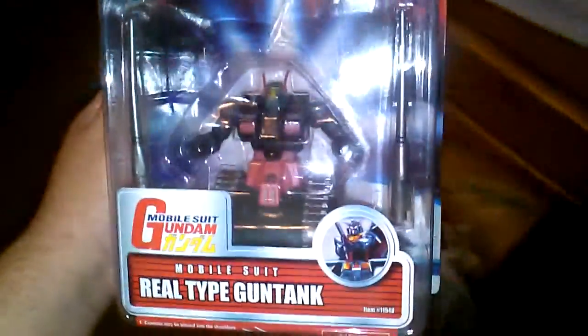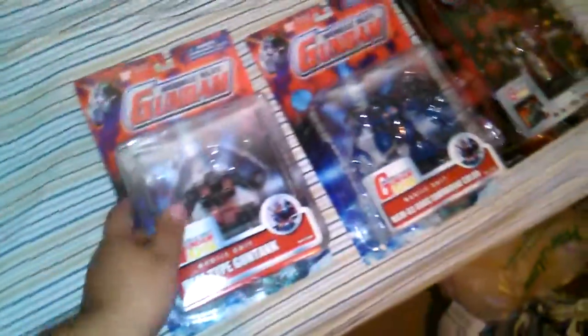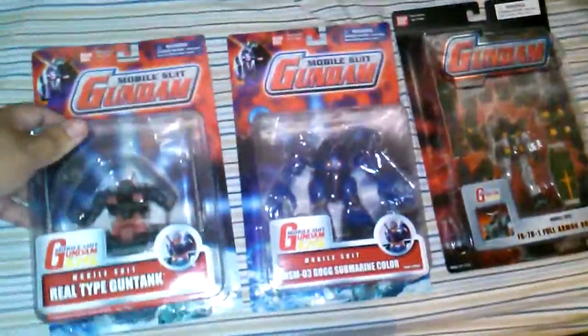Whoa there, buddy. A Real Type Gun Tank? Is this a fake video? Am I using editing software right now? What the heck? We got a Full Armor right now, a GOG submarine color, and a Real Type Gun Tank. All right, let's see what else we get out from this little toy chest I got.